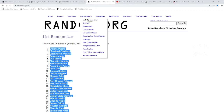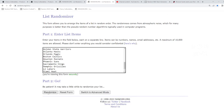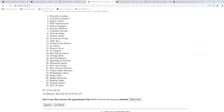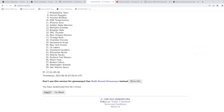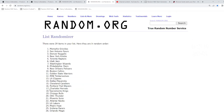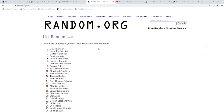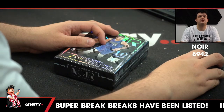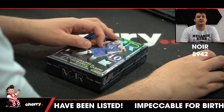Alright, let's do this. 5 times. 1, 2, 3, 4, and 5. Mr. Villa, how are you? OKC Thunder is your winner. 5 times Thunder on top for 8942. Philip Goncalves has them at 8942. Let's do this thing.